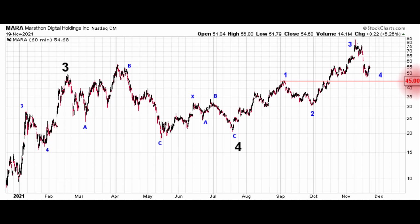And the key level, once again, would be 45. You wouldn't want to see price move below there because, again, it would cause overlap, and that just shouldn't happen. It's also a 61.8% retracement of this up leg, which is also a level that should not be breached if, in fact, a larger fifth wave is going to play out. So that is the key for us, 45. Marathon needs to stay above 45 if it's bullish.